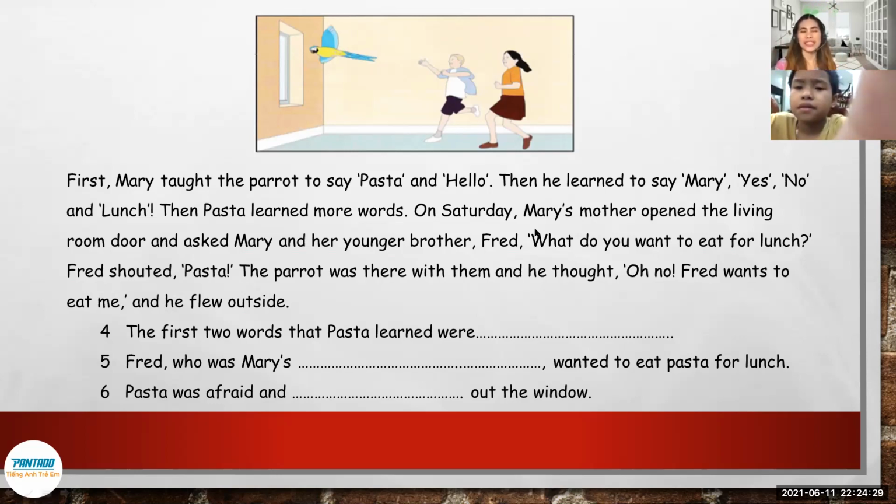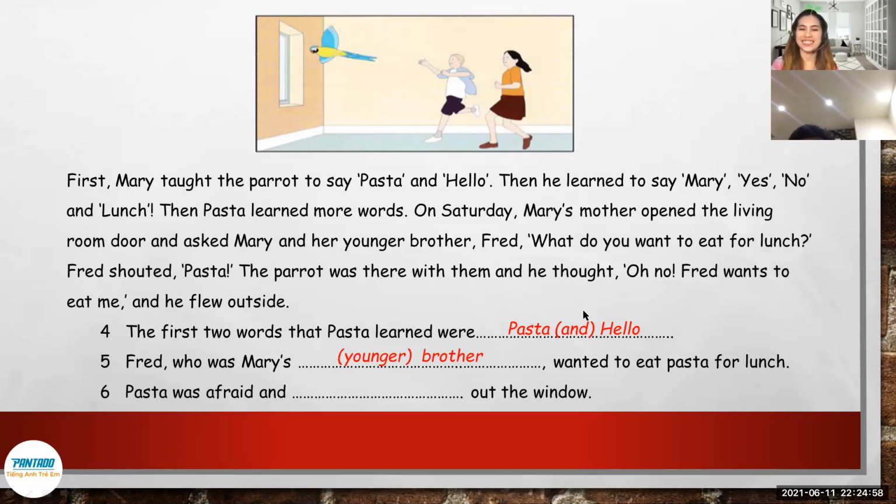Now we're ready to continue with number four. Please read number four. The first two words that Pasta learned were Pasta and hello. Yes, okay. Number five. Fred was Mary's younger brother. Yes, younger brother. Okay. Pasta was afraid and flew out the window. Yes, okay. Now let's continue the story.